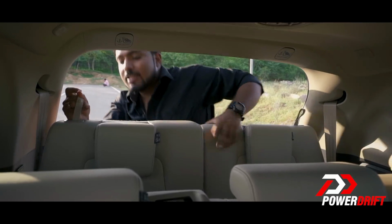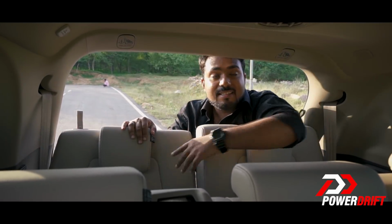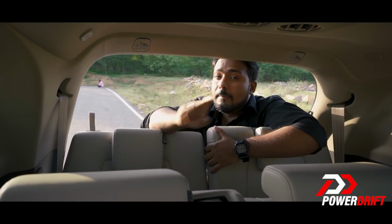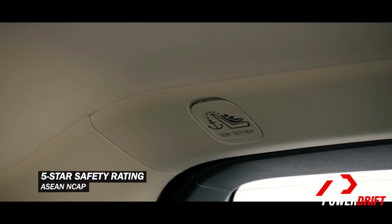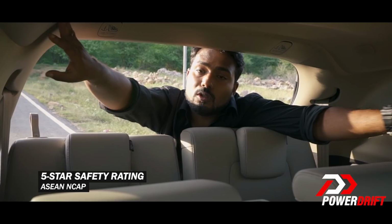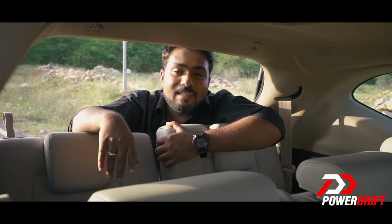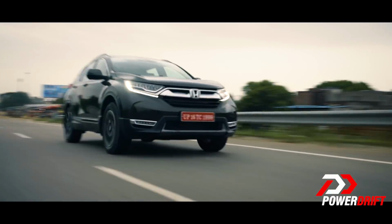Alright, now in the rear, your kids are going to be comfortable because they can recline their seats. They also have access to blower controls. Furthermore, they're also going to be safe because the CR-V comes with ISOFIX mounts, and the SRS curtain airbags extend all the way to the rear. And as a result, the CR-V has scored a full 5 stars on the ASEAN NCAP safety test.